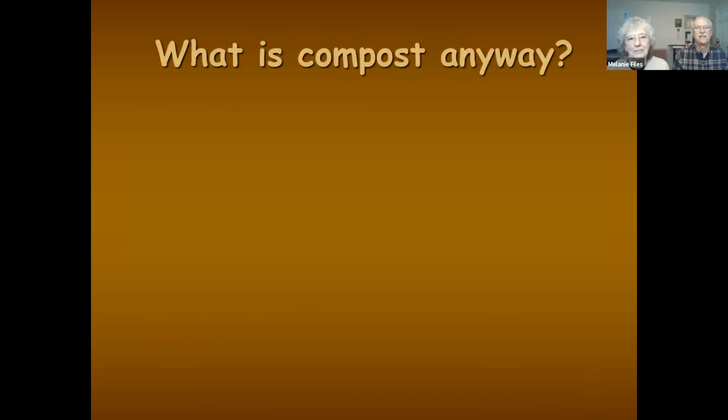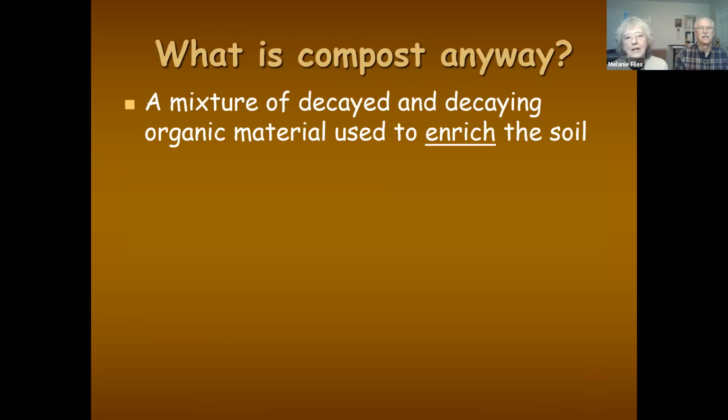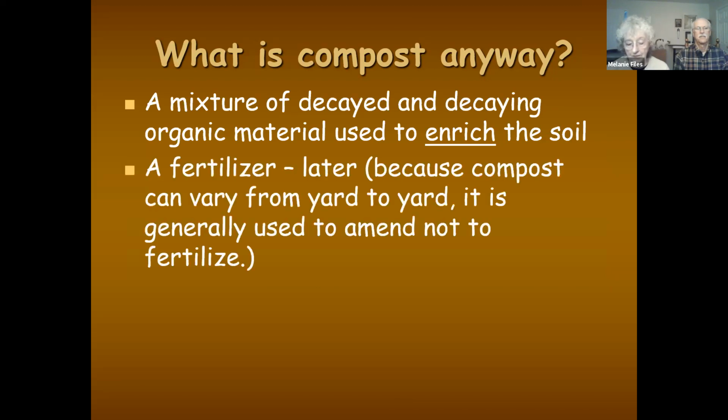Compost is a lot of things to a lot of different people. They call it all kinds of things, but mostly what it does is it's organic material, meaning things that come from your kitchen or your yard. It is mostly used to enrich the soil. That's the key phrase there.